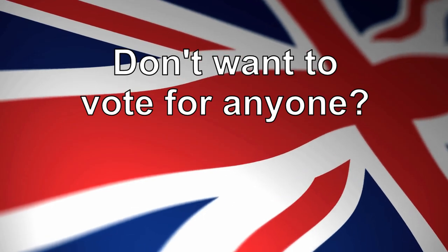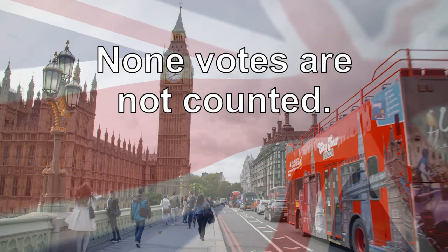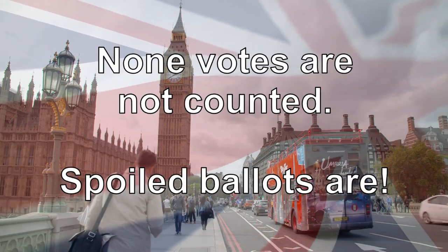Don't want to vote for anyone? Register anyway, and spoil your ballot on voting day by putting a big cross through the whole thing. Non-votes aren't really counted toward the total, but spoiled ballots are.